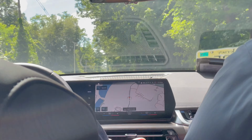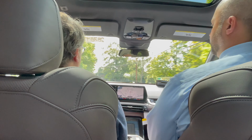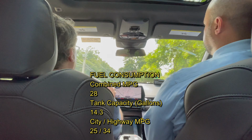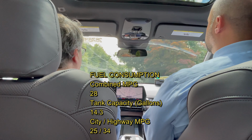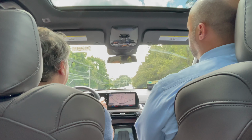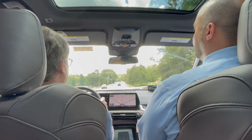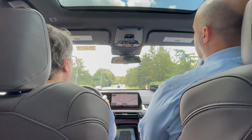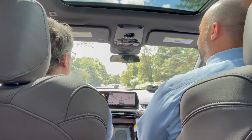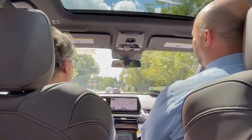What's the efficiency of this car? EPA has a combined of 28. So around town around 26, and on the highway around 35. Oh wow, that's impressive. Considering how we drive, you probably would exceed that. Of course, it depends on how you drive the car. If you've got a heavy foot and you love sport mode, that will lower it down a little bit.